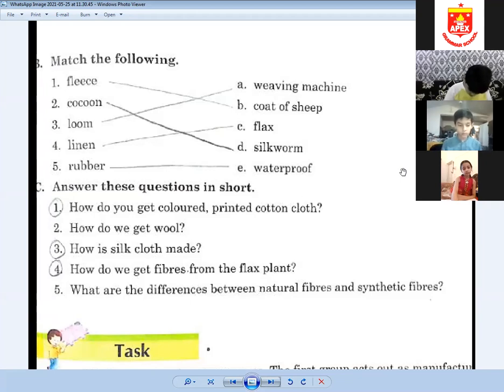Okay, on page number? One. Page number one nahi, you just check your chapter number 3. Okay, Riyad. You have done chapter number 3 book work? Yes. Okay.